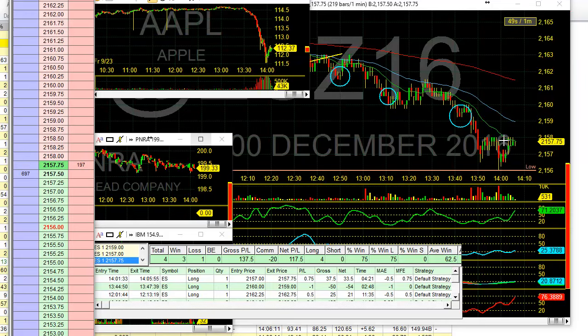Still holding on that 20 period moving average. It does look fine on the 5 minute, 3 minute, but when I'm doing it live like this, or taping, I want to. Oh, there it is. There it is.